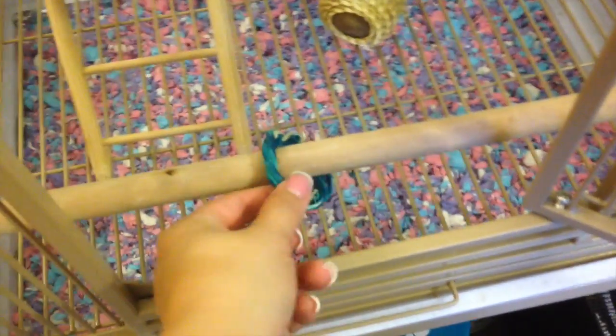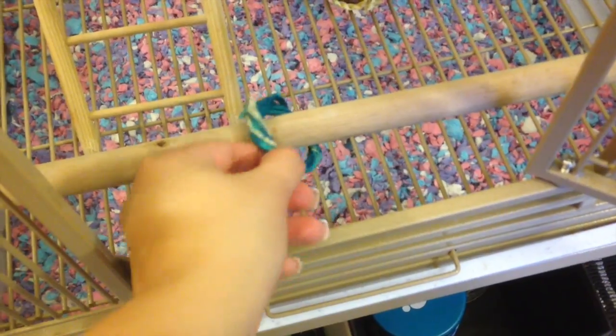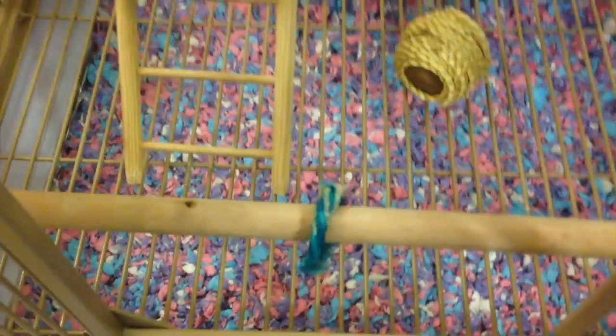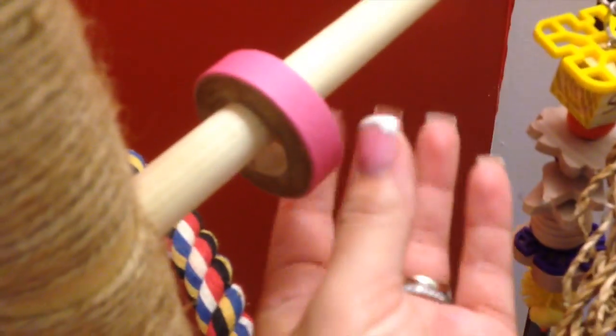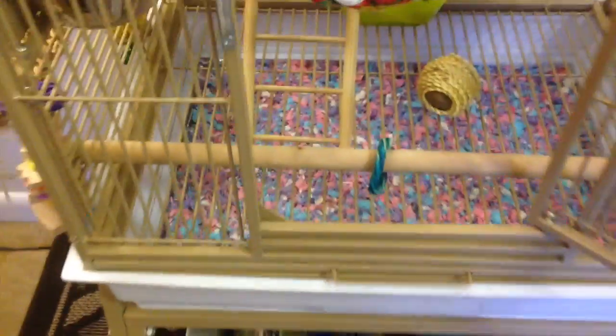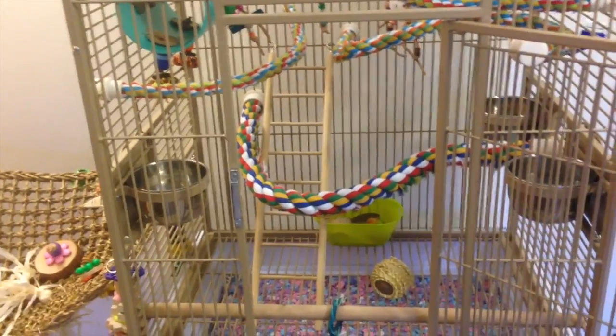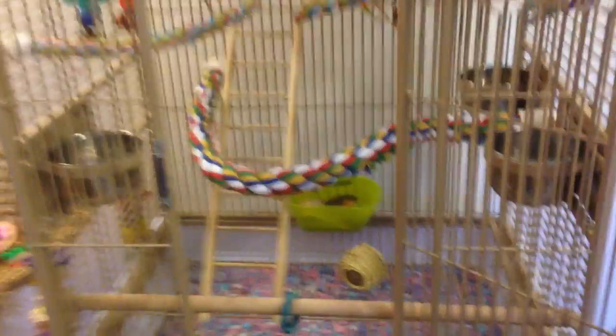On her wooden perch, she has some of these little, I don't even know what they're really called, little rings. And she also has paper rings, which she has torn up. Something similar to this. I put these in there all the time too, but I'm running out. I have to actually order more of those. But if you guys are interested in any of the ropes or the toys, I will link those down below.